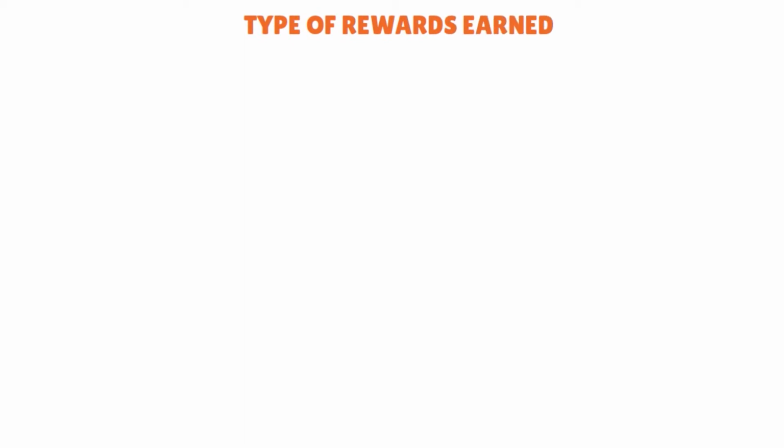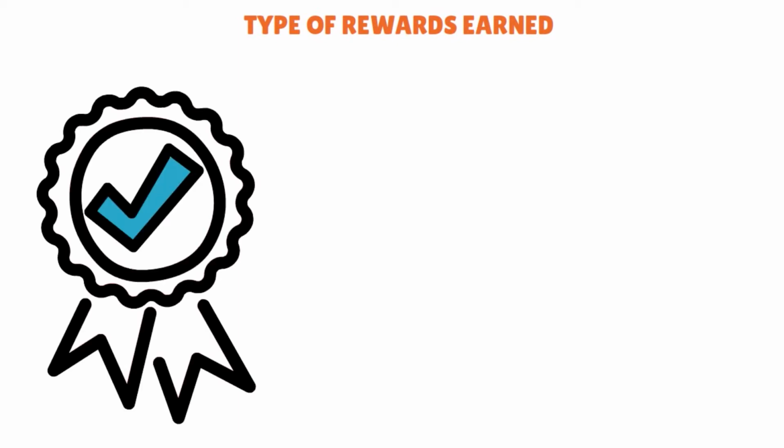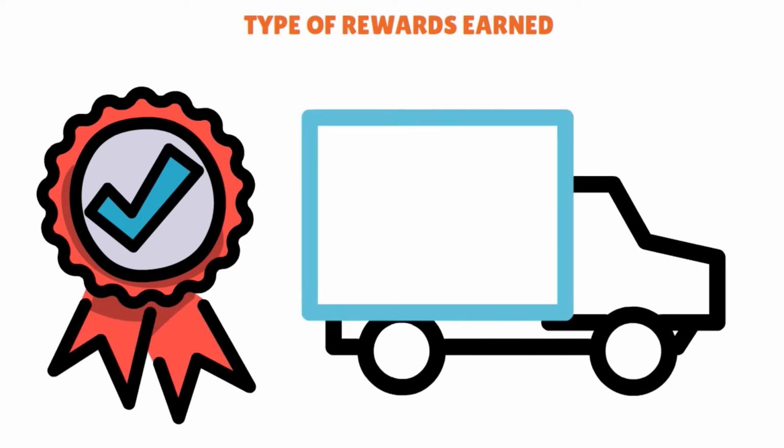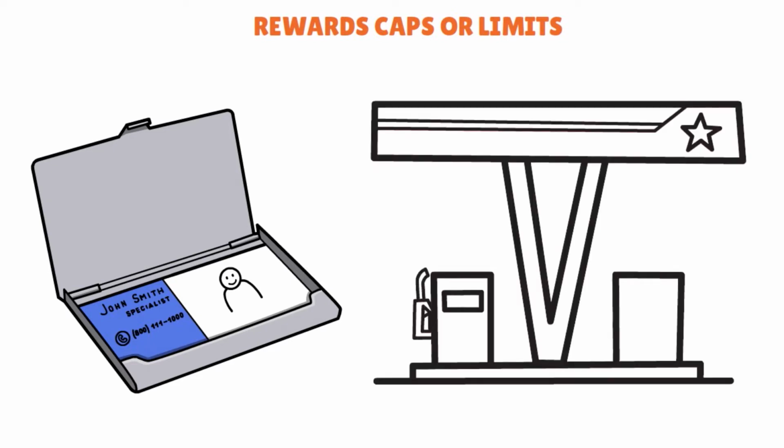Number 1, the type of rewards earned. Make sure that any business fuel card you are considering offers the types of rewards you want, whether you prefer flexible travel points or basic cash back. Number 2, the rewards caps or limits. Many of the business gas cards that we have looked at actually offer bonus rewards only on gas purchases up to annual limits. So if your company spends a lot on gas each year, you should keep these limits in mind.